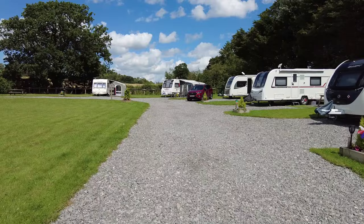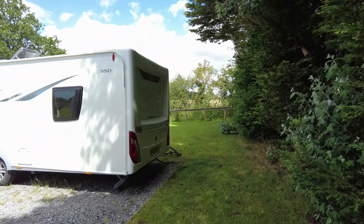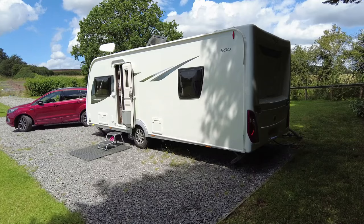Well, it has forecast heavy rain and thunderstorm again, but at the moment it's looking all right. Right, we'll just have a look round our pitch. Now we're up this end. We had some right weather last night, it absolutely tipped it down with rain.